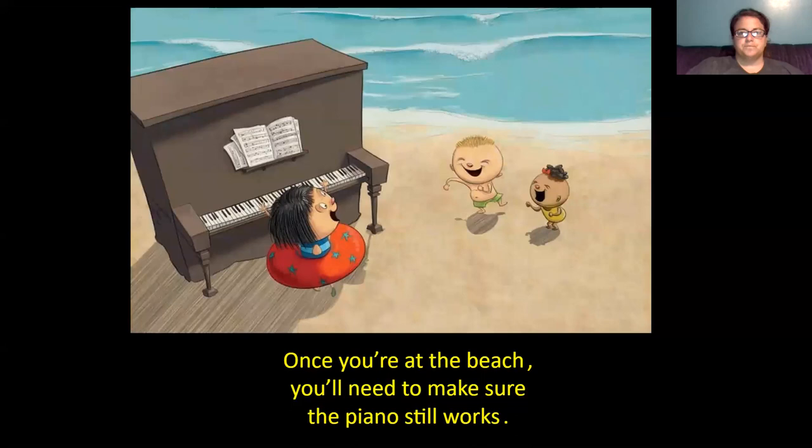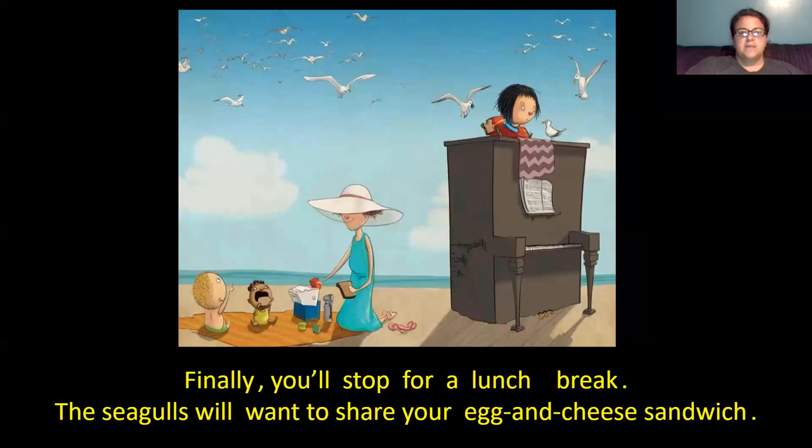In this next picture, you see the mom and the brother and the sister sitting on a picnic blanket, eating sandwiches, and it looks like drinking some juice boxes. And the little girl is sitting on top of her piano, and she is eating a sandwich. And above her are all the seagulls. Finally, you'll stop for lunch break. The seagulls will want to share your egg and cheese sandwich.